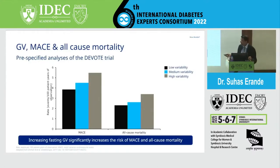Now, if we look at the major adverse cardiovascular events as well as all-cause mortality, you can see here that the black is the low variability. So the lesser the variability, the major adverse cardiovascular events are relatively less. You go higher up the ladder, so if there is a medium variability, then the risk of MACE goes up. And if there is a high glycemic variability, the risk of major adverse cardiovascular events goes up. Similarly, for all-cause mortality also, the higher the GV, the higher is the risk of all-cause mortality.